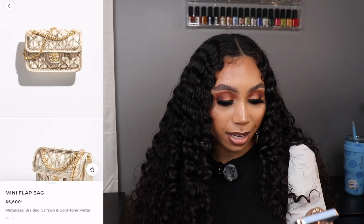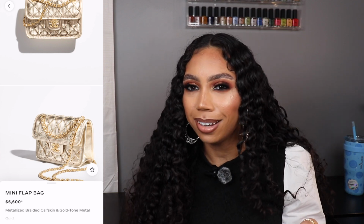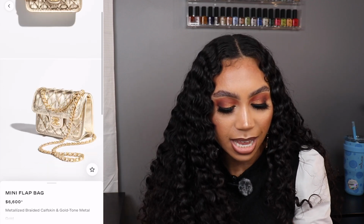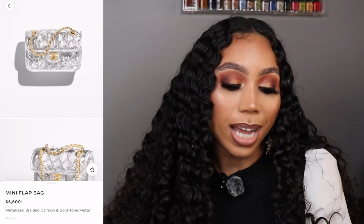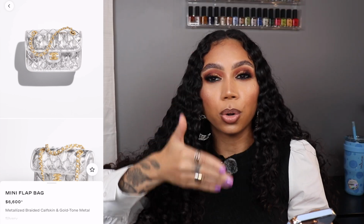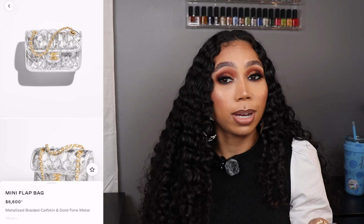Mini flat bag. This looks very similar. There was an ice cube bag. You guys know what I'm talking about? There was an ice cube flat bag that came out a couple of years ago. This looks similar to that, in my opinion. It is a metallic gold, and it also does come in silver. Why does the silver have gold hardware though? I don't understand why the gold bag had gold hardware and the silver bag also has gold hardware.